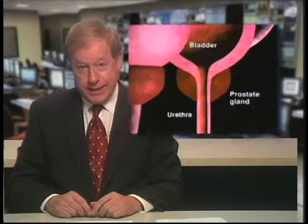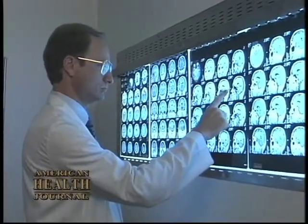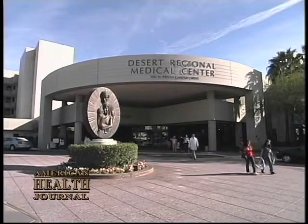Prostate cancer is being diagnosed at an earlier stage, due in part to the PSA blood test that screens for cancer. Dr. Peter Greenberg of Desert Regional Medical Center in Palm Springs discusses the new treatments for prostate cancer and the success rate when detected early.